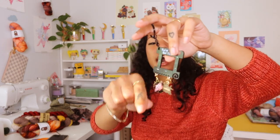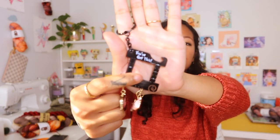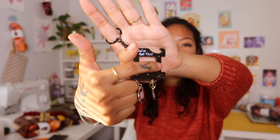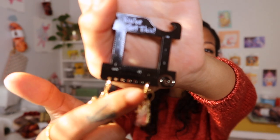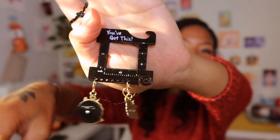So for some non-yarn acquisitions, I have a few things. This does count as one thing, but from Twill and Print Co., I ordered her keychain, which is a knitter's multi-tool. It has a 1-inch and centimeters ruler here in the middle so you can measure your stitches per inch. This is a bottle opener, and then it has these little holes here in the bottom so you can attach your stitch markers, and this is a yarn threader.